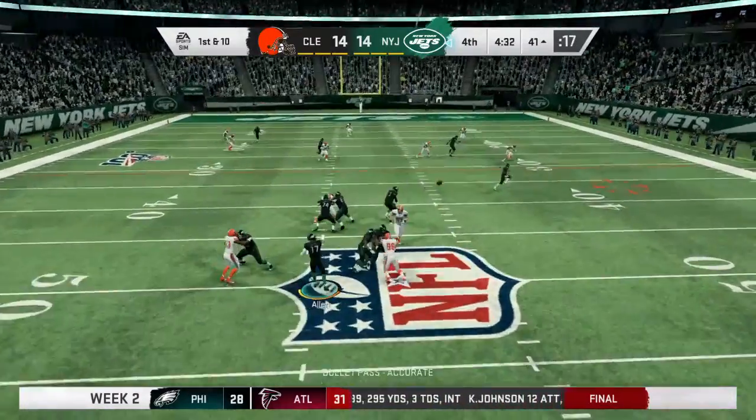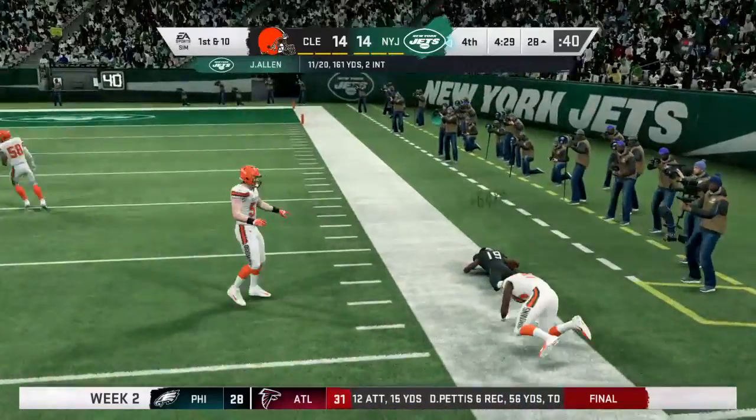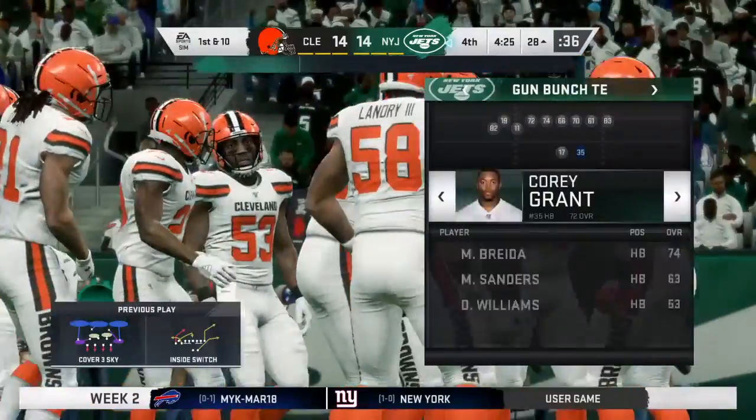They got a completion there, but I like the discipline they showed to stay in their proper areas and then make the tackle. Allen's throw is complete, and he's going to get this inside the 30. That's good for a Jet first down, a gain of 13.